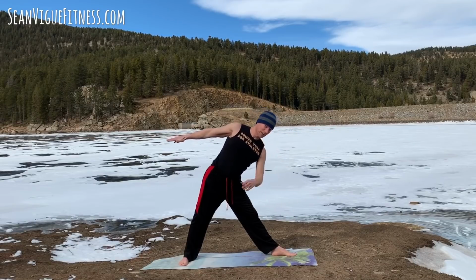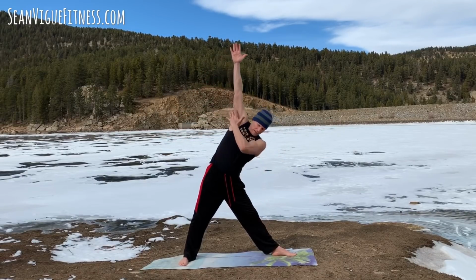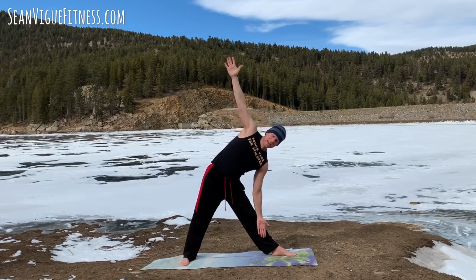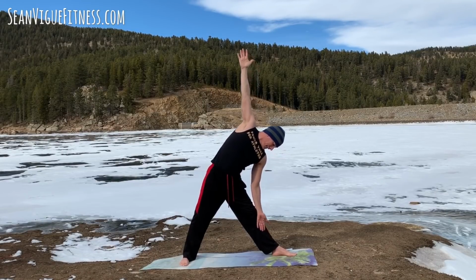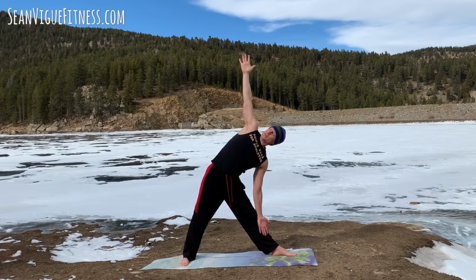Hinge forward. Let's go with the classic triangle first. Back of the hand to the leg, right arm up. So we open up the entire upper body while engaging the legs. Four breaths. Excellent. One more breath. Draw the right arm back. A little bit of sun shining down on us.